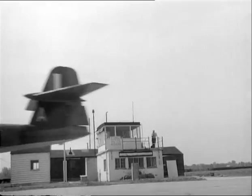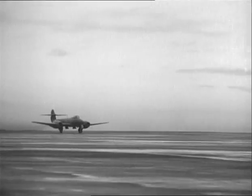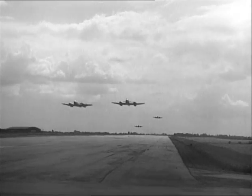Runway 25, Queen Anne Air 1012. 44, take off. 44, you're clear to go. 44, back.